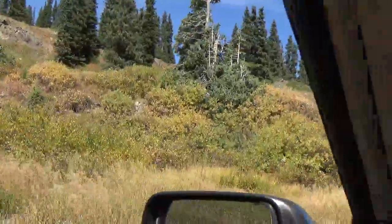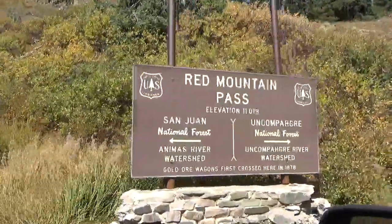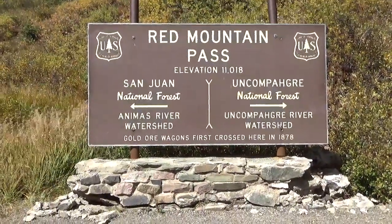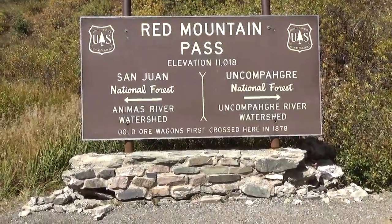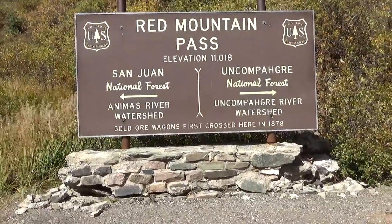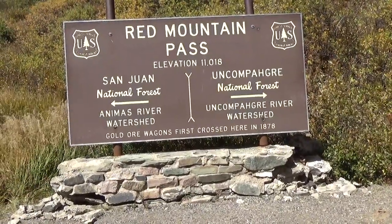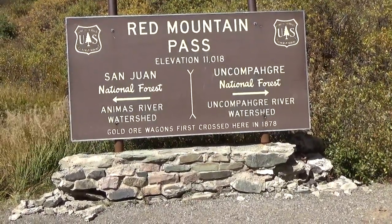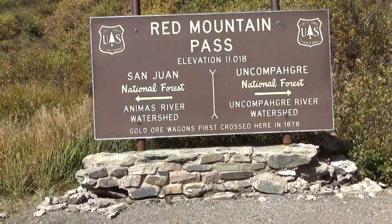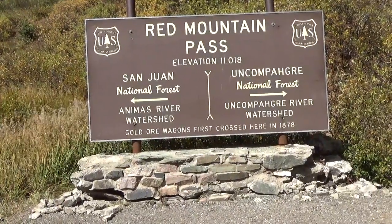And I'm going to finish it up right here with the Red Mountain Pass sign, elevation 11,000 feet. San Juan National Forest to the south in the Animas Watershed, and then Uncompahgre National Forest the other way to the north. And gold was first discovered here in 1878, 140 years ago.